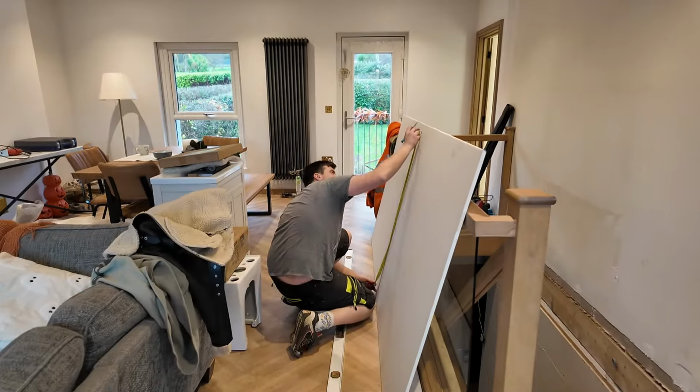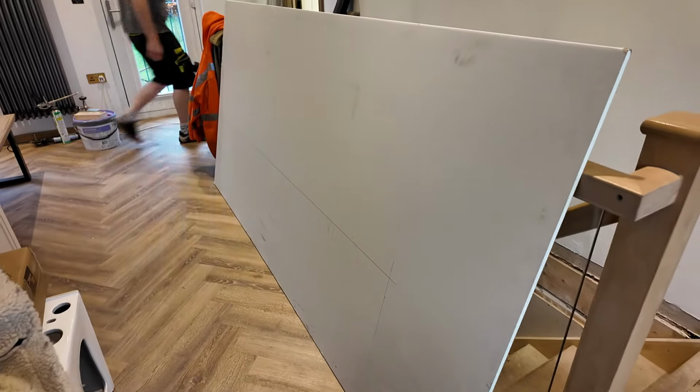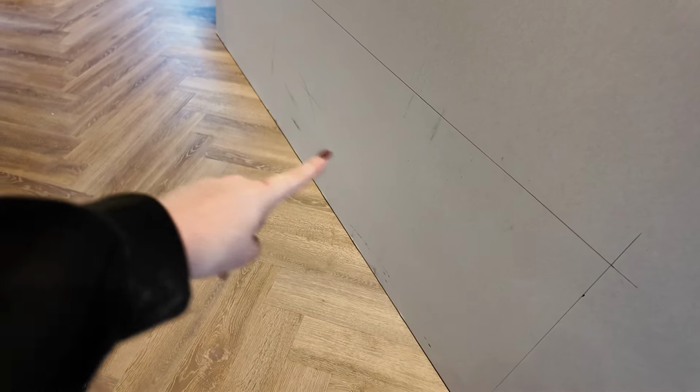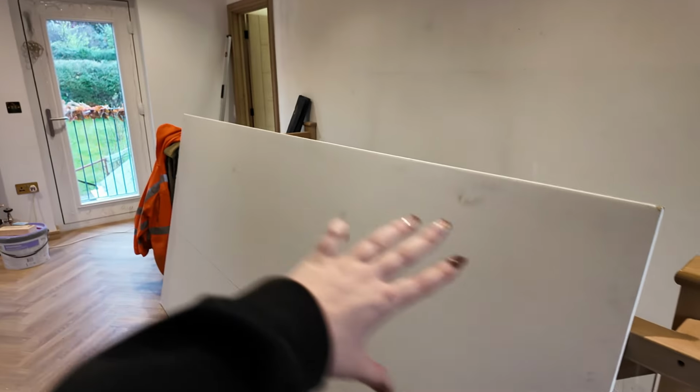One and a bit plasterboards, is it? Yeah. We've got a full-sized one, but it's just a bit of an awkward shape. So Lloyd's just getting on with measuring out the plasterboards for this area. Here's the first plasterboard marked up, ready to cut. This piece down here is what's going to be cut out, and I'm assuming that this majority piece here is to the left of the doorway, and then that little piece there goes above the doorway.